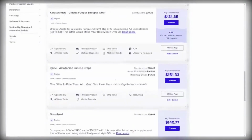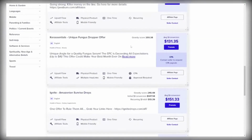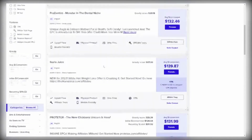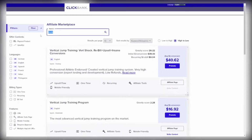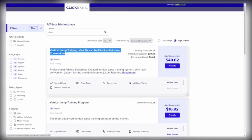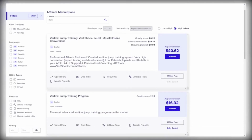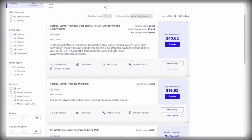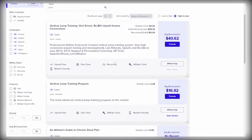There's a specific product that I see other people making money with, and I'm going to show you exactly how to start doing it. So sign up to ClickBank, and once you're logged in, click on Marketplace and search for Dunk. You're going to see this product right here called Vertical Jump Training. That's literally making people money right now, and every time they make a sale, they're making around $40. So with literally just 3 customers, you could be making over $100 online. And all you're doing is making money from the products you find inside of ClickBank.